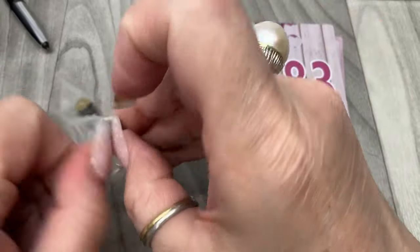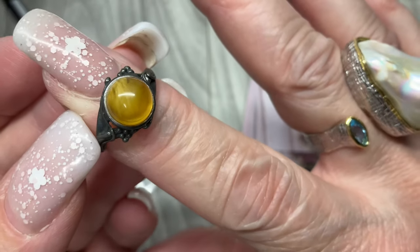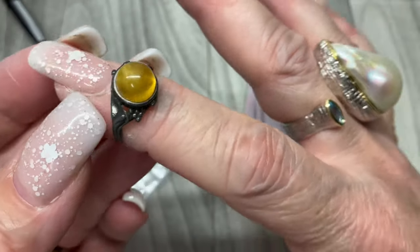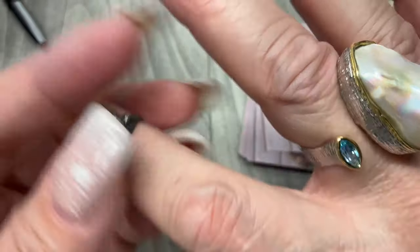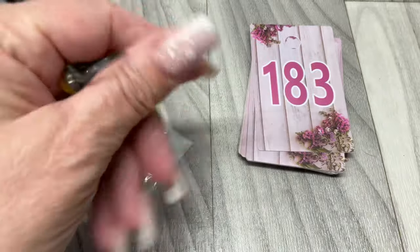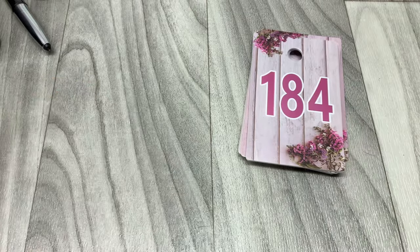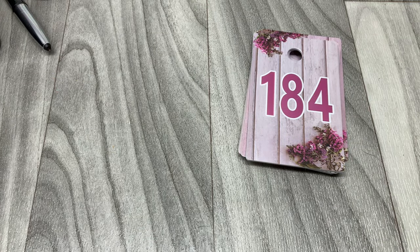We have a little ring here. Pretty color, huh? Ooh, that's so cool. It almost is like a cat's eye. It's not. It's amber, but coming in at 6.5. Eek. Let's go $10. Oh, I think she migrated.